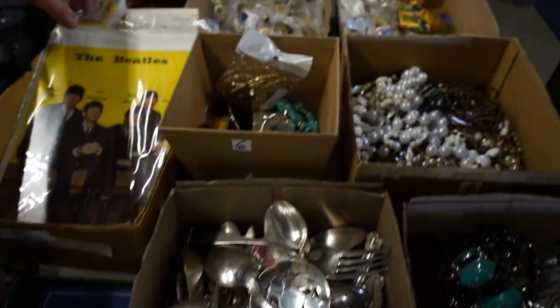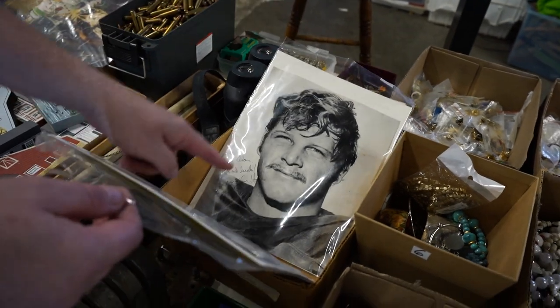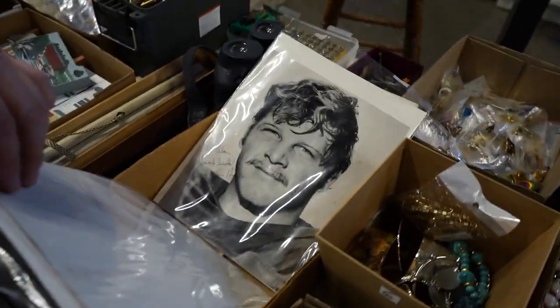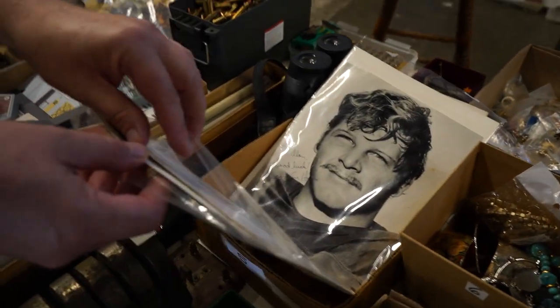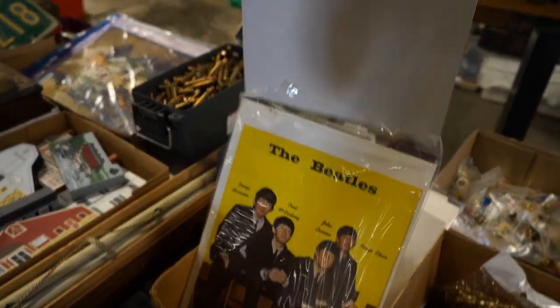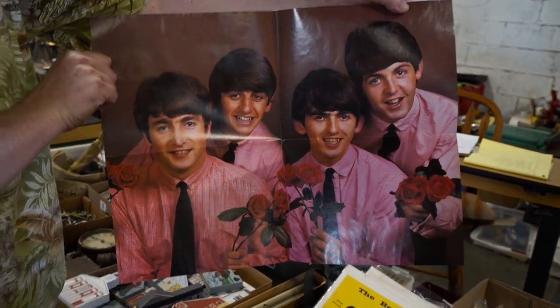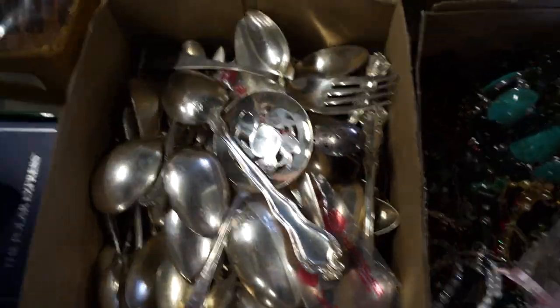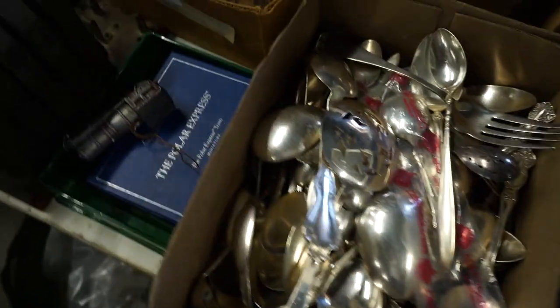Some neat stuff. In this Beatles, look at that, whoever that guy is. I'm assuming he's some sort of football player. In this Beatles thing, I found a Beatles. Wow. Oh my God, with the roses. They're so young. Like little children. But that was neat.